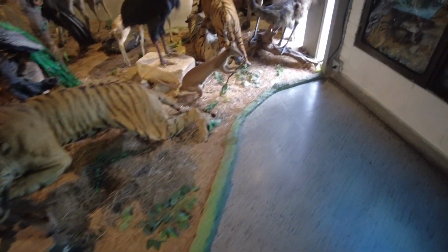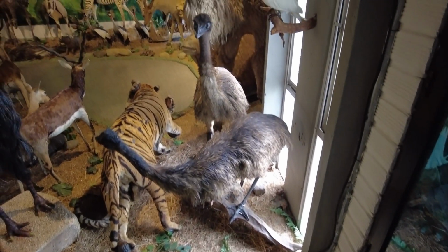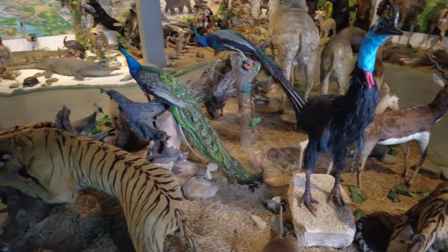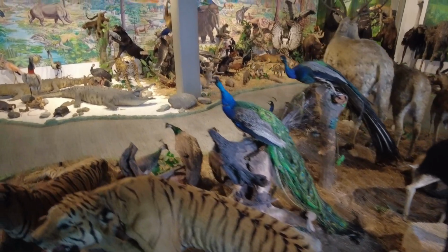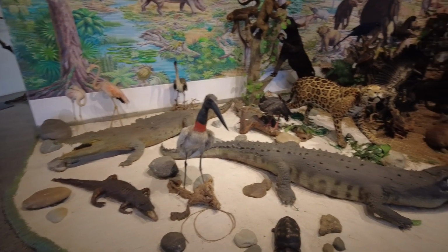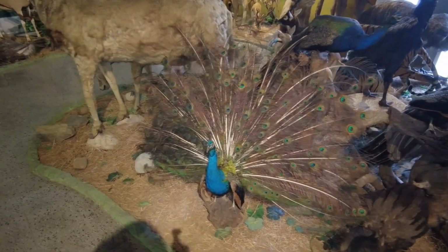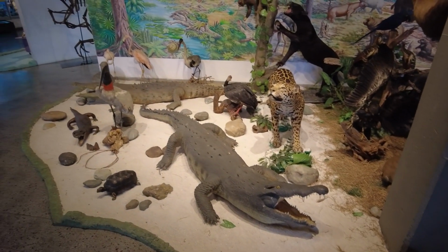Tigers, more dinosaur birds, emu, cassowary, peacocks, which we also saw over at the zoo, the Parque de la Conservación. That was pretty cool to see. We actually, during that video, check it out, honestly, we saw a peacock doing a mating display like this. Doing a full-on mating display for a female peacock that was just completely ignoring him. It was pretty hilarious. She wanted nothing to do with him.